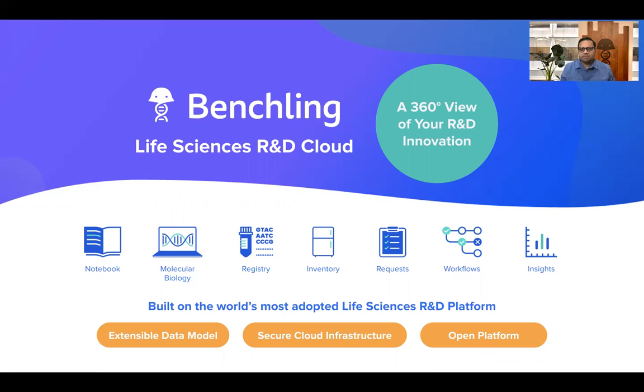All of these applications are built on a common unified platform. They share a configurable data model that maps to each team's unique scientific and operational requirements. Benchling is built on a modern cloud infrastructure and is fully managed by Benchling and offers state-of-the-art security and control. And we know that most companies have a rich ecosystem of instruments, software applications, and data stores that their R&D depends on. So we provide an open platform with a full set of REST APIs and out-of-the-box connectors for lab automation, as well as ways to move data onto and out of our platform.